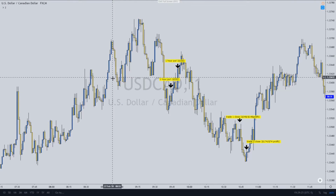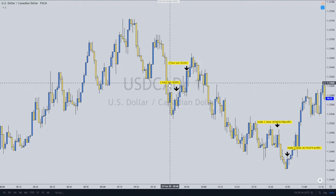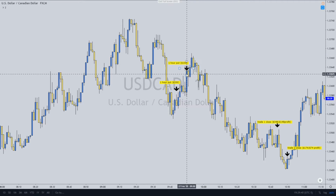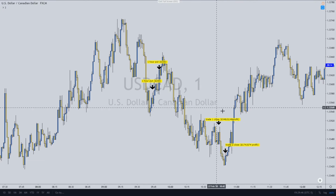I simply identified the neckline, which was roughly in this area right here, and I basically waited for the pullback, but I knew I was going to leave. So once price started pulling back, I went ahead and entered. And then once again, I checked the charts right before I left, and price had entered that area that I was waiting for. So I placed another trade.